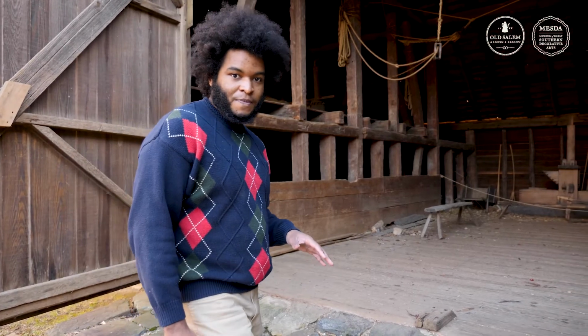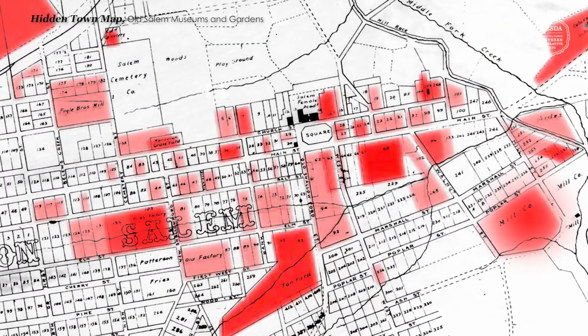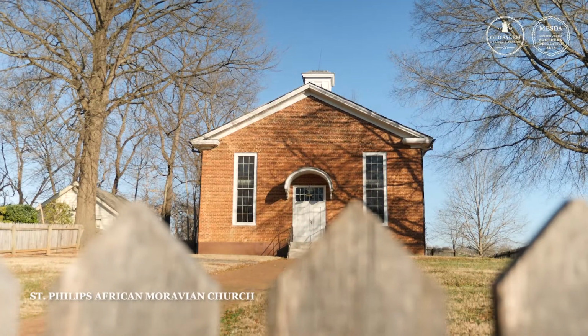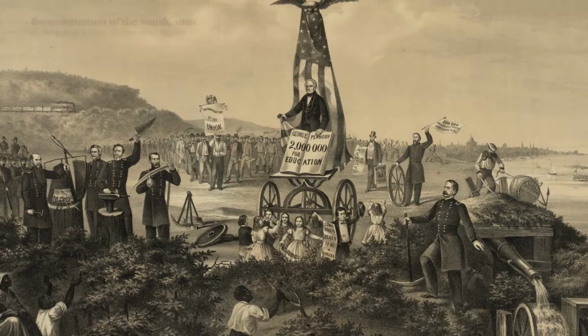You will find acknowledgments to this hidden legacy all over the town of Salem, highlighting the life experiences of both free and enslaved black people in the town. But wait, there's more. The suppression of black people didn't stop when slavery ended in the United States. There was, and still is, a concentrated effort to silence black voices, black joy, black experiences.